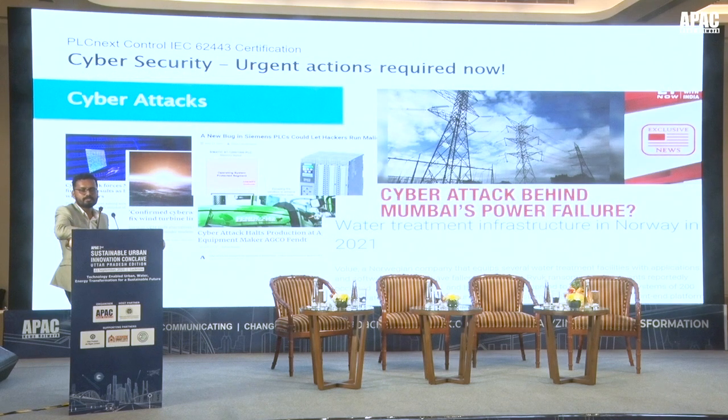Let's have a look at some more popular attacks that happened in the world. Here you can see in red, the cyber attack behind Mumbai's power failure. It was a blackout in Mumbai at least 2 years before. This also happened due to an attack on an industrial control system. A simple intelligent relay got attacked and the entire power distribution system was blacked out.